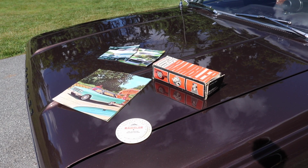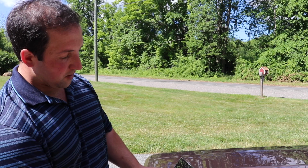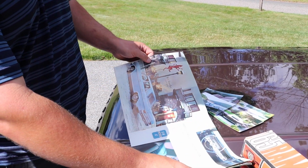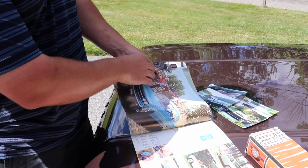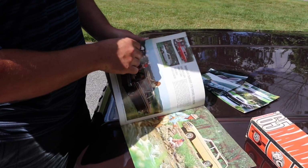Cannuli also has a lot of paraphernalia to go with the Classic. There's literature. This is the brochure for '65. This is the Classic brochure. So you get your sedan, the 4-door, 2-door post, and then also your wagon.